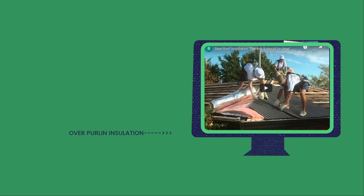Now, over-purlin insulation means that the insulation goes down on top of the roof structure, and then the roof material, the roof covering, goes on top of the insulation. This is the way that I design. I find that this draws the maximum amount of usefulness out of the insulation. Not everybody designs like this. I do, though, because I feel that this is the right way, and so do these people.